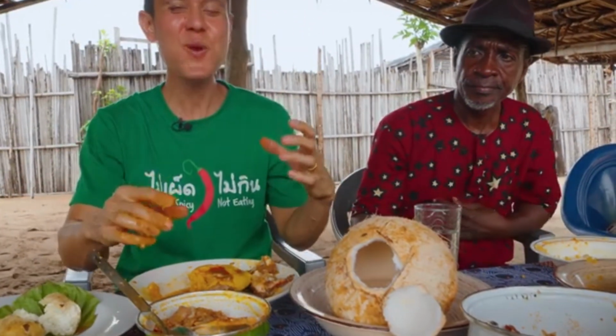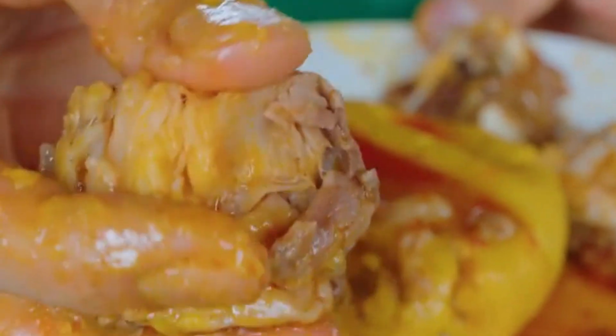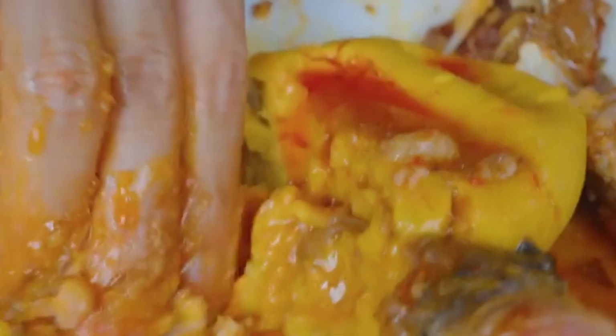And it's sweet. Sweet and starchy, and infused with the palm oil. Oh, that's hearty, nutritious, delicious. Look at this, this is a pure nugget of the catfish. Look how it just crumbles. It's so tender.